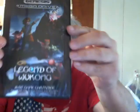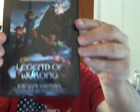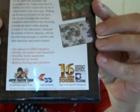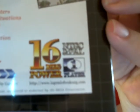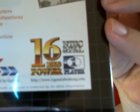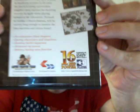Now, Super Fighter Team followed that up with another one called Legend of Wukong. This is an RPG. And it is also compatible with all NTSC and PAL Genesis / Mega Drive systems. Even has a wee little winky.